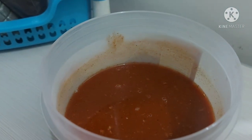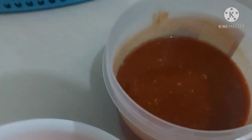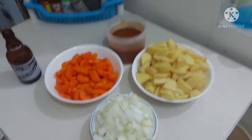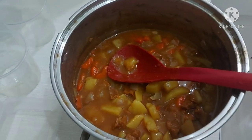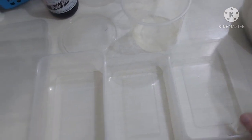So this is gonna be really good. And you should use these principles regardless what you make. Chili, spaghetti sauces, soups, stews, it doesn't matter. It'll help you stretch your food dollar. So now that I have the finished product, wow, look at that, how good does that look?